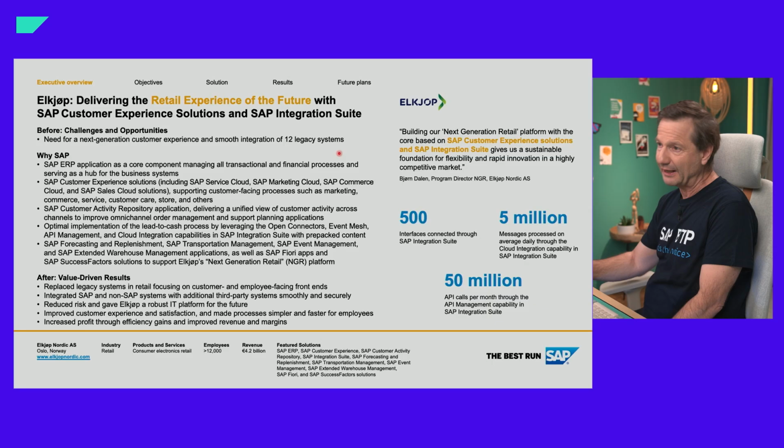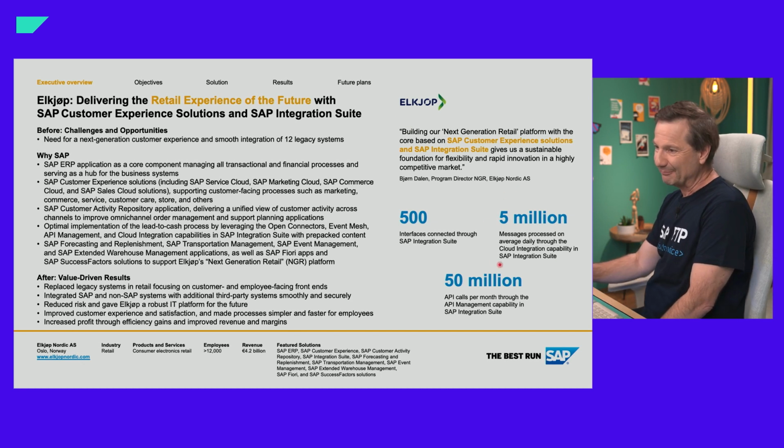So overall, for all our tens of thousands of customers of Integration Suite, we process billions of messages on a monthly basis. And the customers are connected to so many applications, again, the majority of them with non-SAP applications. And just to have one public example, Elcube, this is a public customer success story, and you can read the numbers on your own.